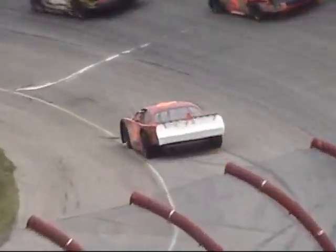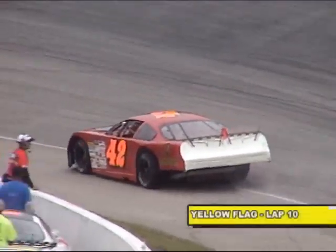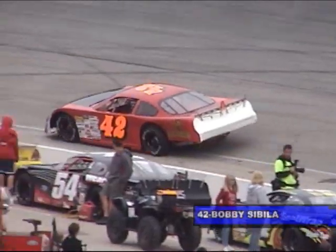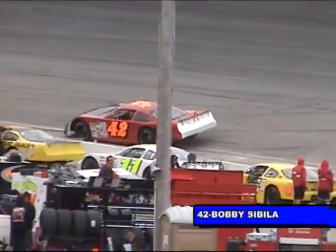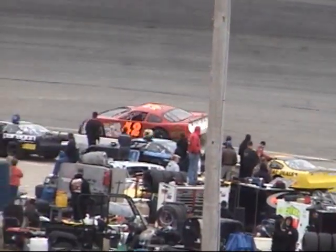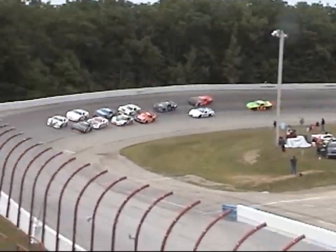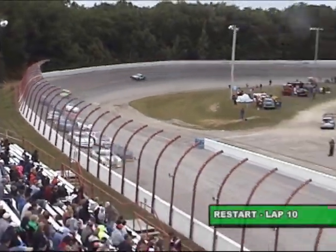Sibla in the 42 was a rocket last night in the heat. He was good in the feature early on today, and then all of a sudden started to slow. Caution out. Caution out for the 42 of Bobby Sibla. They come off of 4, a good restart for Charlie Hanna. Hanna will stay ahead, at least for the time being.